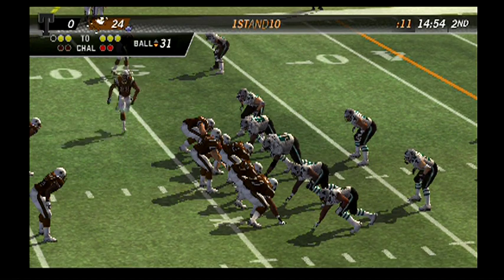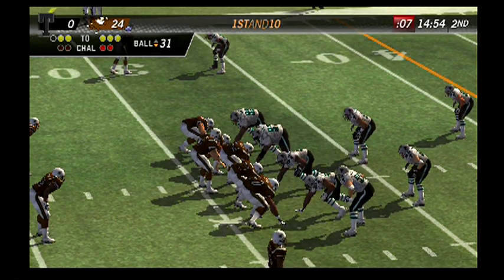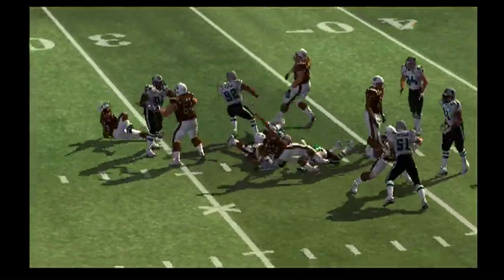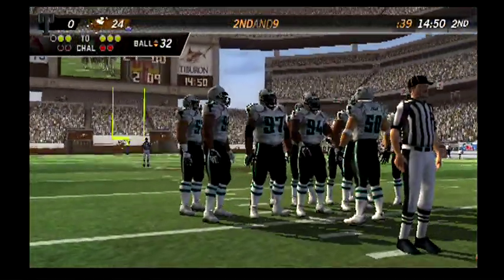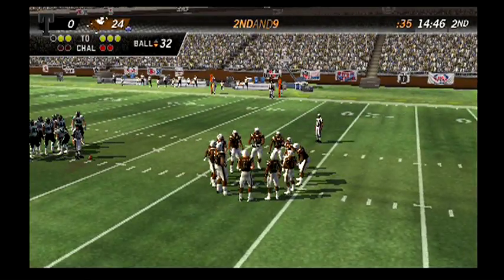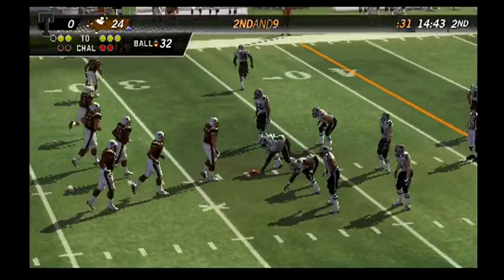The Thunder with a four-man front. This one is handed off. Harris is there on the stop at the 32-yard line. The defensive tackle surged through the line to bring the runner down. Ball on their own 32. Ball on the 32-yard line.